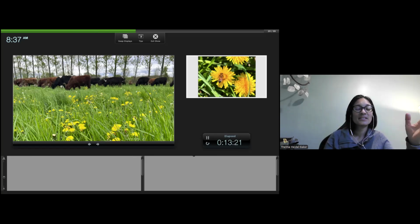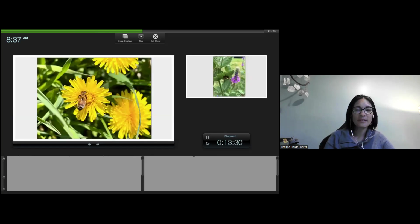And dandelions aren't originally native. They're not originally from North America, but they're here. They're all over the place. They're in our lawns, and a lot of bees love them. I have seen honeybees on them and bumblebees on them and lots of the green bees on them, lots of different bees. We'll use them because they show up early on in the season.